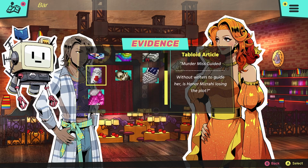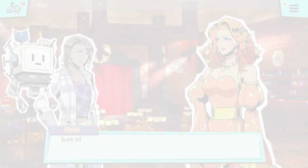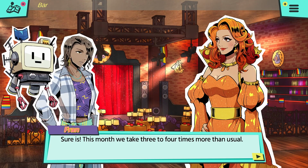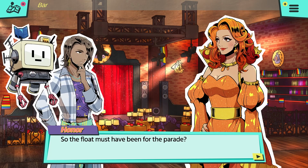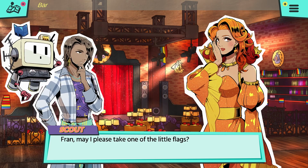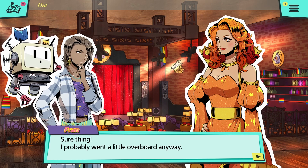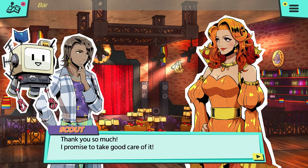There's a lot of these rainbow flags up. Is it Pride season? Sure is. This month we take 3 to 4 times more than usual. So the float must have been for the parade. Yes, I assume so. Fran, may I please take one of your little flags? They're so colorful. Sure thing. I probably went a little overboard anyway. Thank you so much. I promise to take good care of it.